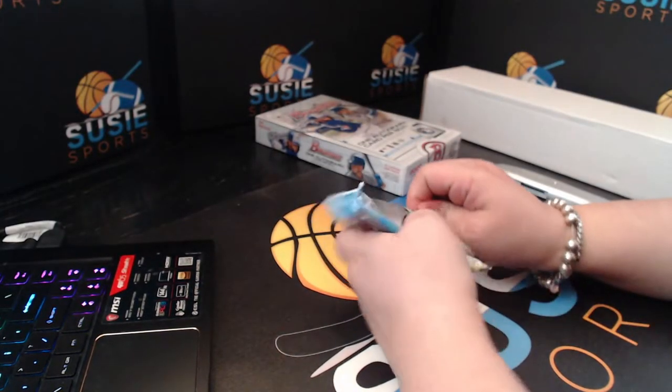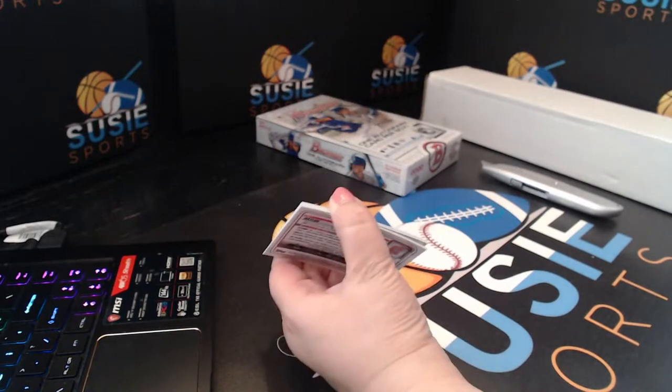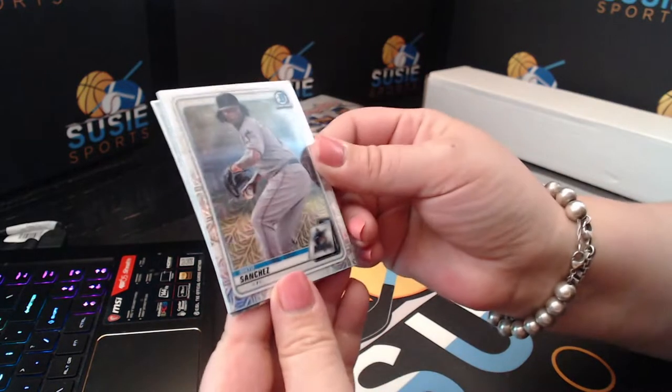We actually talked about Andrew Vaughn playing some left field for the White Sox. And I said to Susie, we saw Hoskins, and the Phillies struggled a little bit when they threw him in left field. Yeah, I didn't love seeing Andrew Vaughn starting out there.